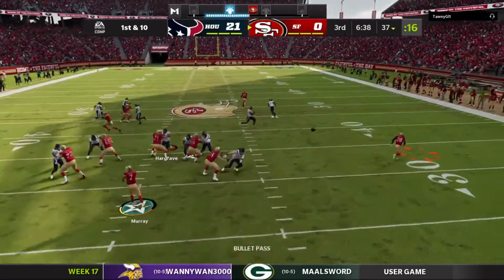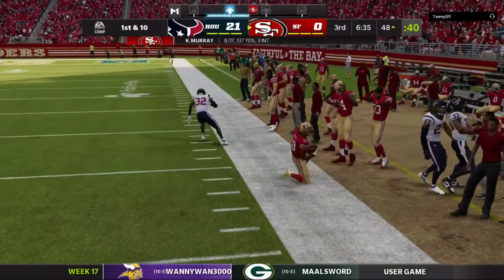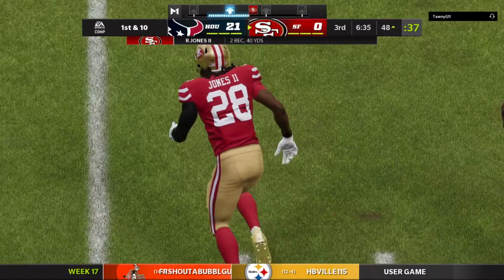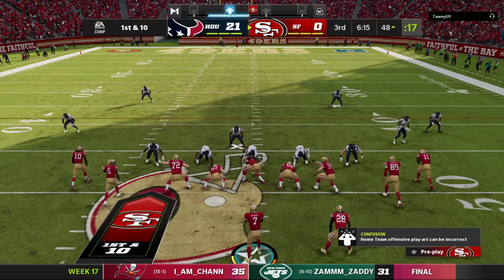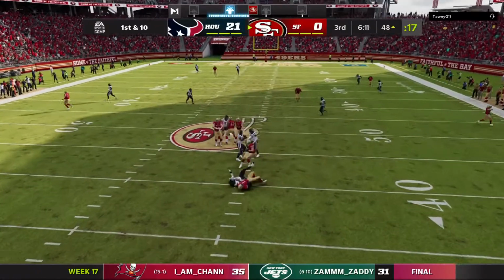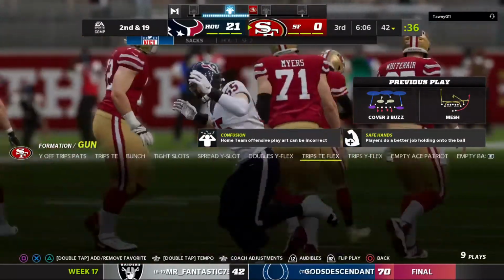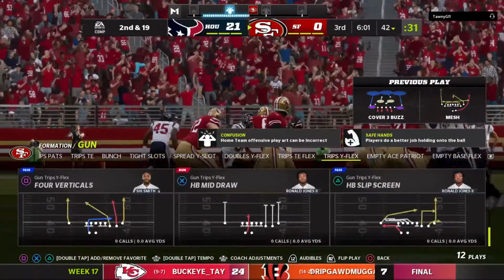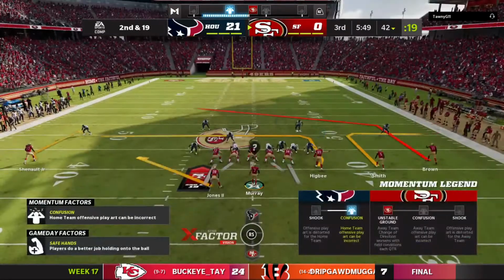Throwing now is Murray. A check down here to Jones. And he'll take this to the other side of midfield before going out of bounds. 15 for the Niners there and a first down. Here's Murray as he sets to throw it. And Murray in trouble here, and down he goes. So if we recount real quick, he had the touchdown earlier, and now he comes up with the sack here. No doubt about it, he's having himself a game. Back quite a ways here, facing 2nd and 19.